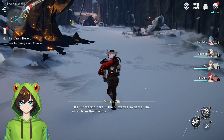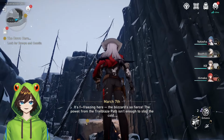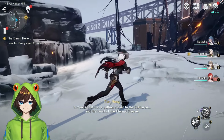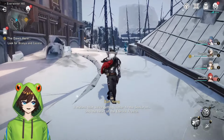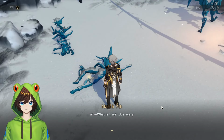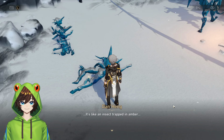It's freezing here. The blizzard's so fierce. The power from the trailblaze path isn't enough to stop the cold. It means that we're getting closer to the Stellaron. Oh, man. The heart of the eternal freeze. Look at this place. What is this? It's scary. It's like an insect trapped in amber.